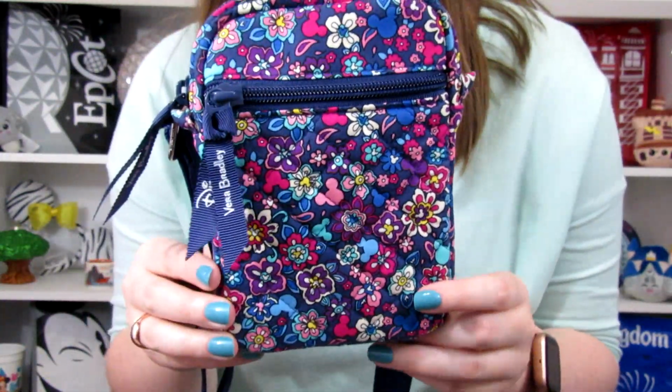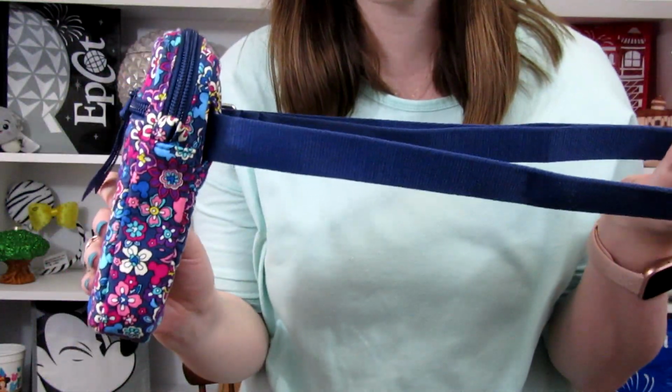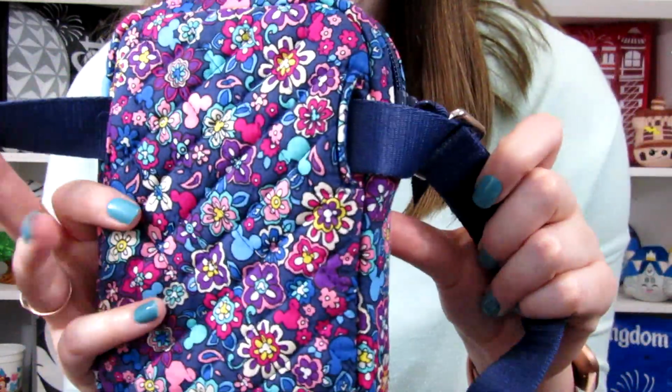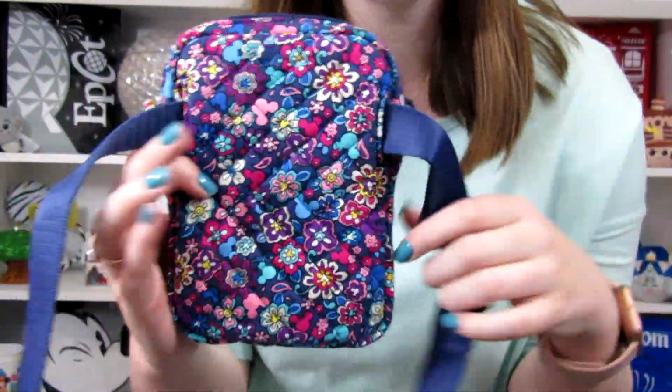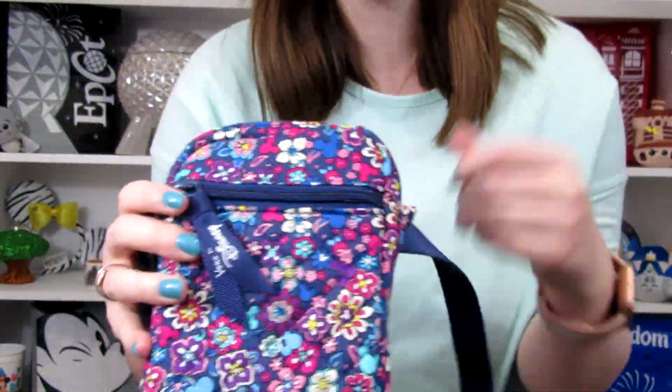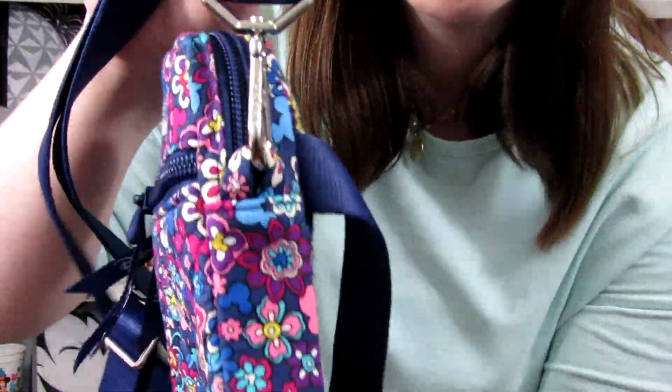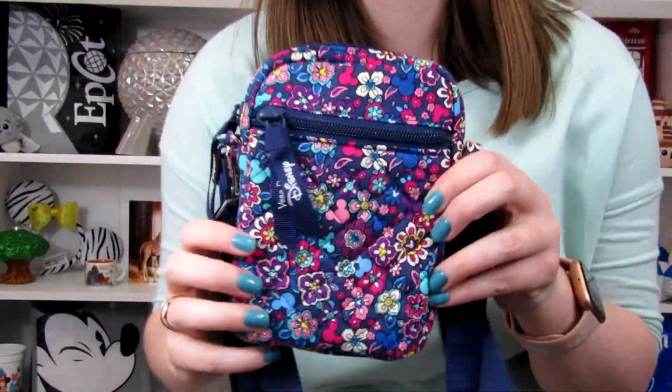The cool thing with the convertible crossbody is that it comes with a belt bag strap. You can wear it around your waist as a belt bag, and it actually goes through the back of the bag here, so it moves around on the strap. But then it also comes with a crossbody strap, and this is a separate piece. You can clip this onto the little loops on the side and turn it into a crossbody. So here is what the crossbody looks like. You can see there are little tiny loops on the side, and you can just clip your strap onto there. I really liked the versatility with this piece.